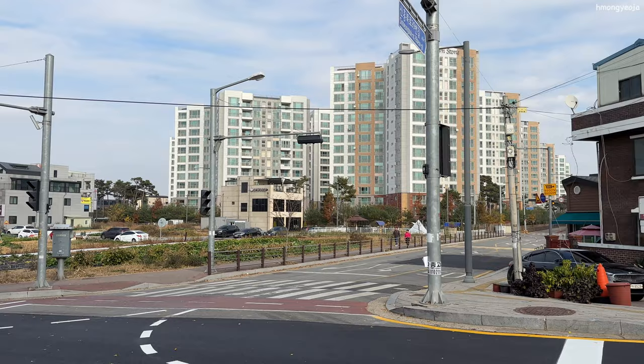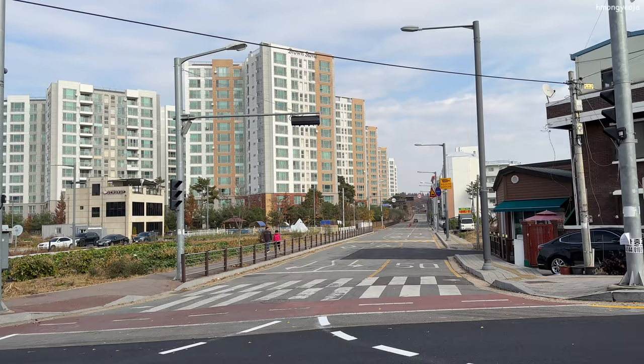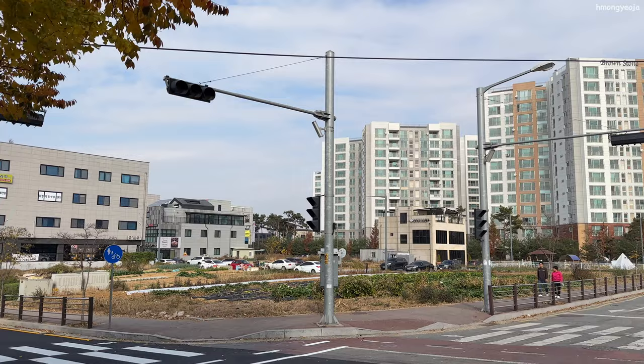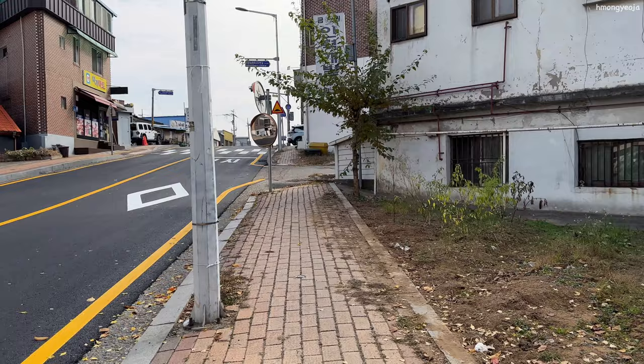Look at the trees. It's definitely fall. Okay, so housing is like way in the back left corner. There's a nice cafe there. Okay, let's head back. There's another road, the right side road, I wanna check out. Okay, headed to the second road. Let's see what's over there.